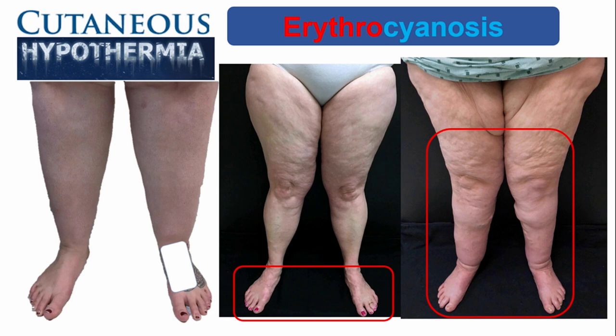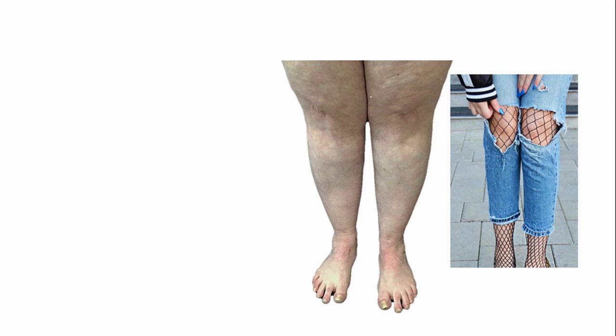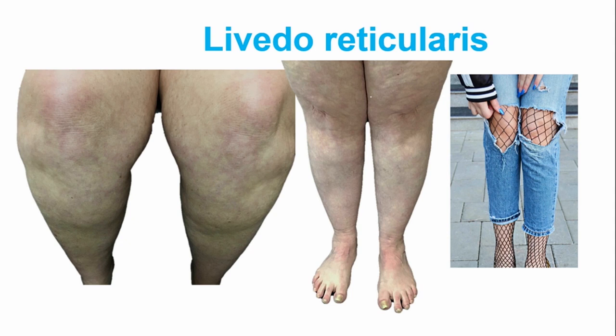We use the term acrocyanosis in the non-lipedematous literature, and it would be feet that look like this. You shouldn't see that in the setting of lipedema. So what am I showing you here? This poor woman fell and ripped her jeans, but you can see the net-like reticular discoloration consistent with livedo reticularis. Great example of livedo reticularis.